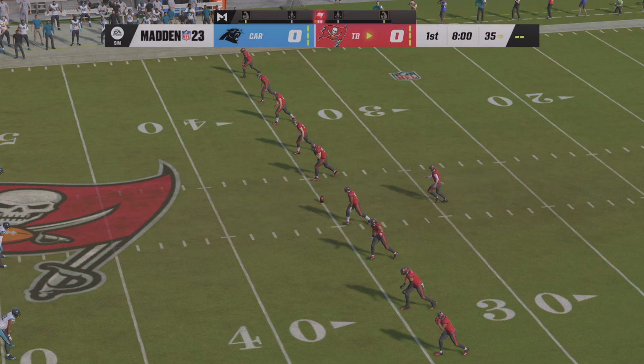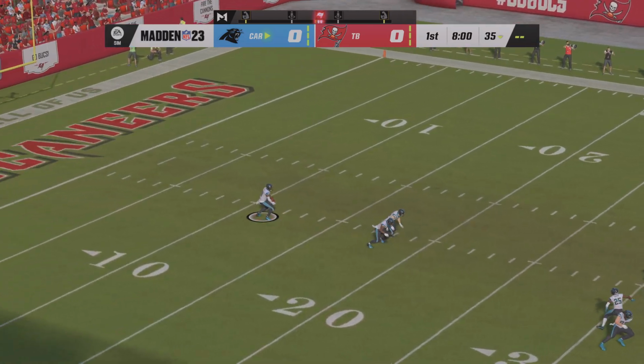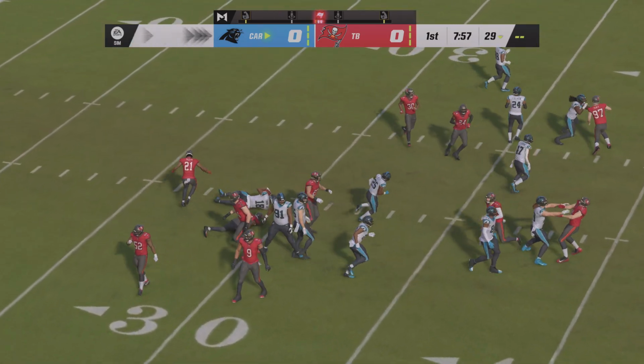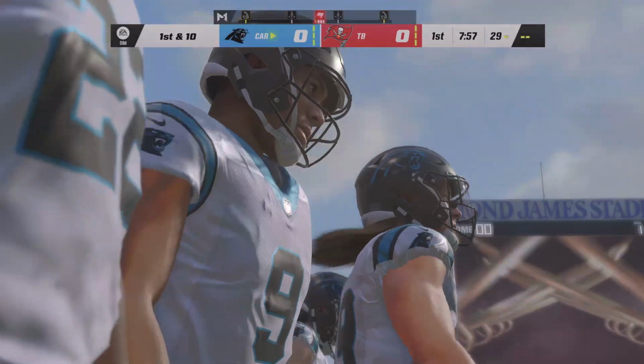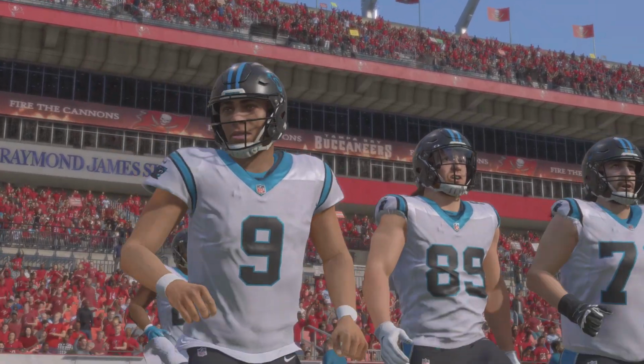Here's the punter, Jake Camarda, set to do the honors, and off we go now from Tampa. Taken from about the 12. And it's a pretty good return here as he'll get this up to the 29. So here are the Panthers now for their opening drive.